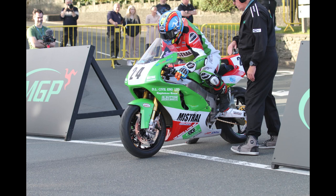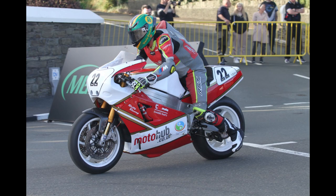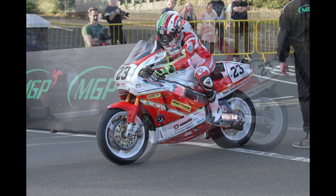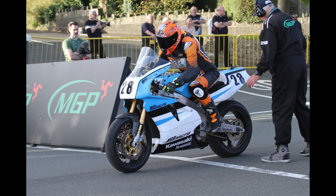Number 24, Ryan Kringle from St. Mark's on the Isle of Man with his 750 Kawasaki. We finally get to see Sam West on his Bimota superbike, number 22. The second Bimota, ridden by Stefano Bonetti from Italy, number 23. Superbike number 28 is ridden by Michael Russell from Oxford, 750 Kawasaki.